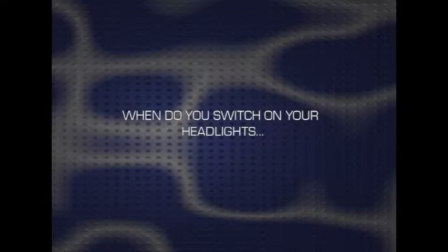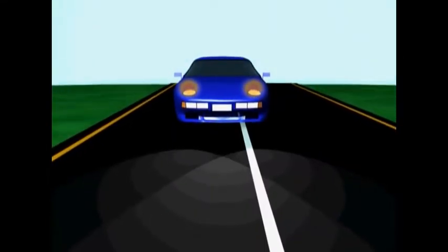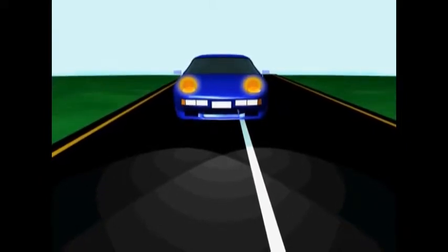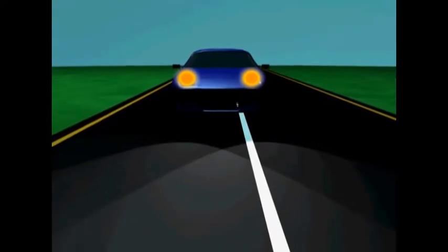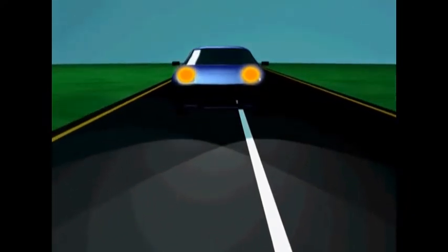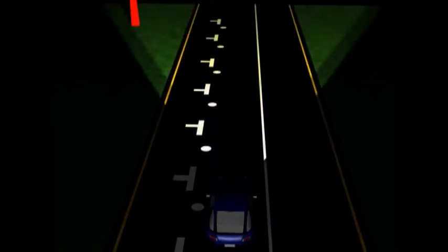When do you switch on your headlights? If road users and vehicles are not clearly visible within 150 meters, from when the sun goes down until it rises, in rain or mist, and you cannot see 80 meters in front of you. What are the maximum distances that driving and passing beams should be able to illuminate? Passing beams, 40 meters. Driving beams, 100 meters.